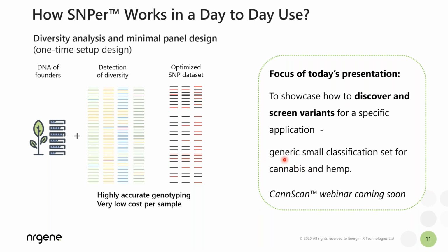The application is a generic small classification set of markers that can be used for exploring diversity in cannabis and hemp. I will speak about how we actually produce such a set, and the applications of that to the cannabis and hemp industry will be further reviewed in a dedicated webinar that's scheduled for next month, I think.